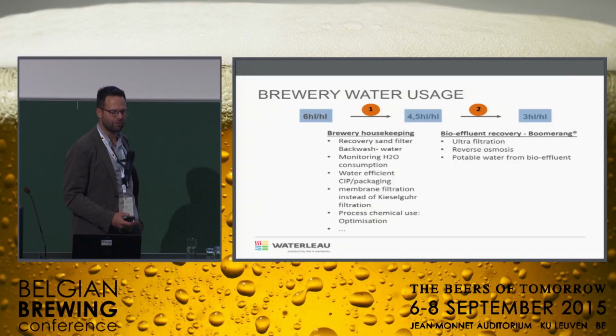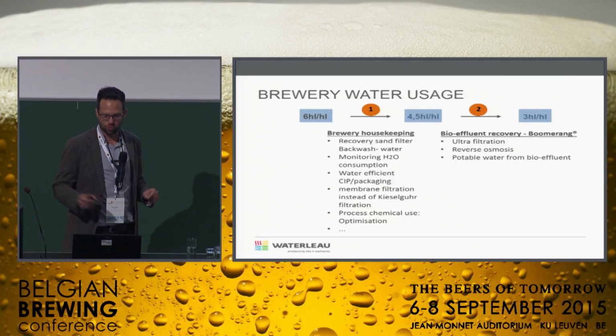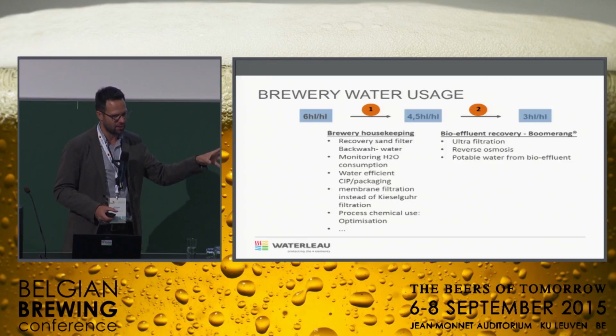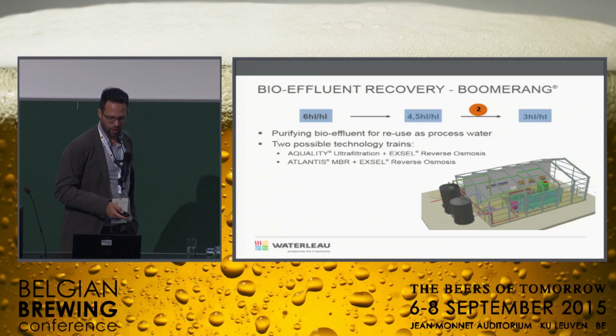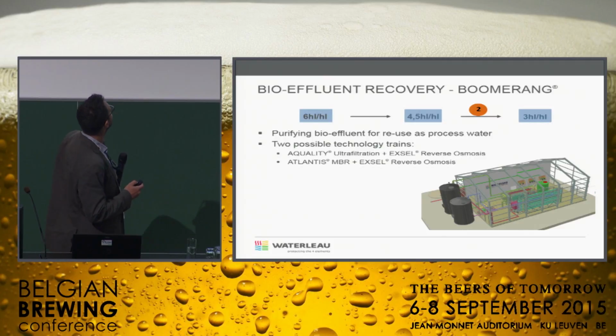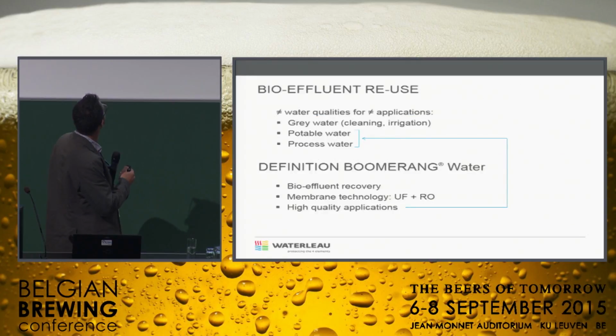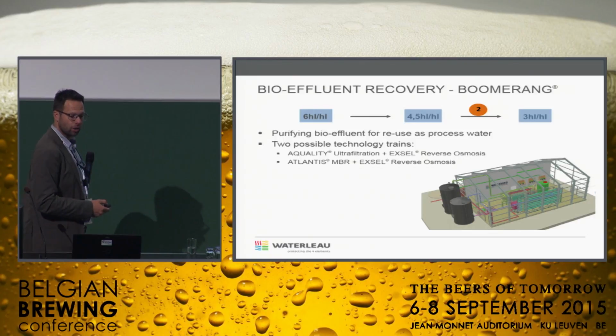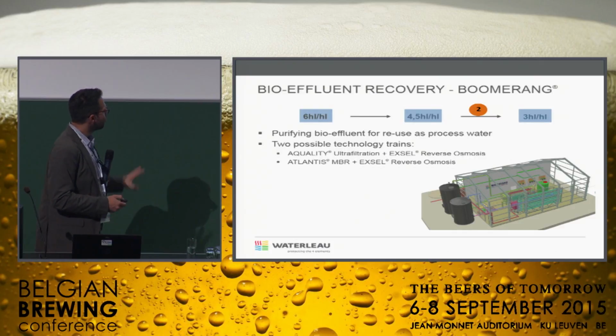It's bioeffluent recovery by means of membrane filtration, two-step membrane filtration, ultrafiltration, reverse osmosis, and like this we can purify or upgrade the bioeffluent, which is coming out of the biological wastewater treatment plant, to potable water, process water. You have some different ways of doing that. If you already have a biological wastewater treatment plant, and that's what in most cases happens, then you could do an ultrafiltration followed by a reverse osmosis. That's what you also see here in this 3D. So here a skid with ultrafiltration membranes followed by a skid with reverse osmosis membranes. If you don't have a biological wastewater treatment plant, then you could combine the ultrafiltration part with the biological treatment part by means of an MBR, a membrane bioreactor. But we won't go into too much detail on that because time is too short.